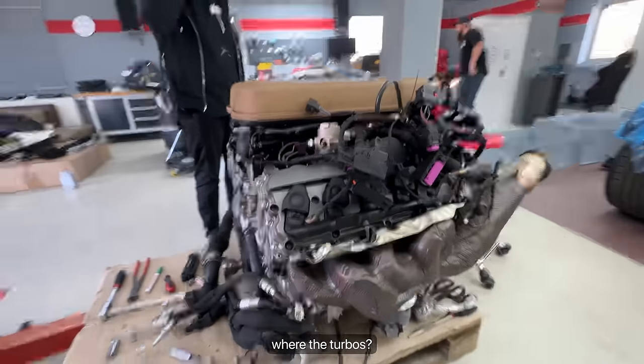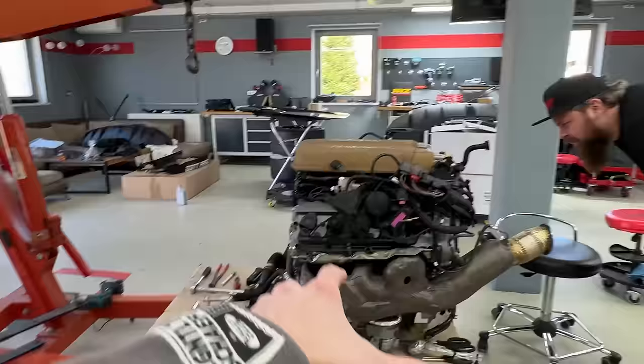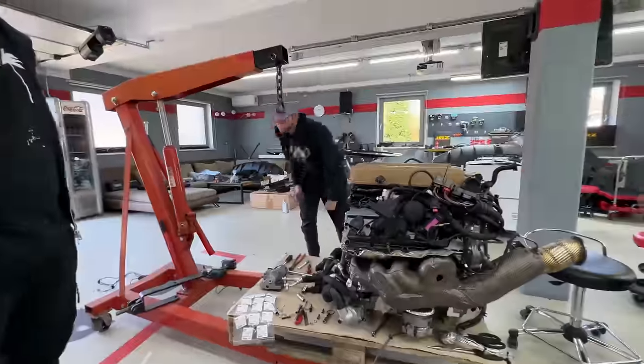Where's the turbo? So if you put this onto this and into here, you should have a twin turbo performance someday. Ole told me it's going to happen all today, but I kind of doubt that it's going to happen all today. Dominic, look at it.